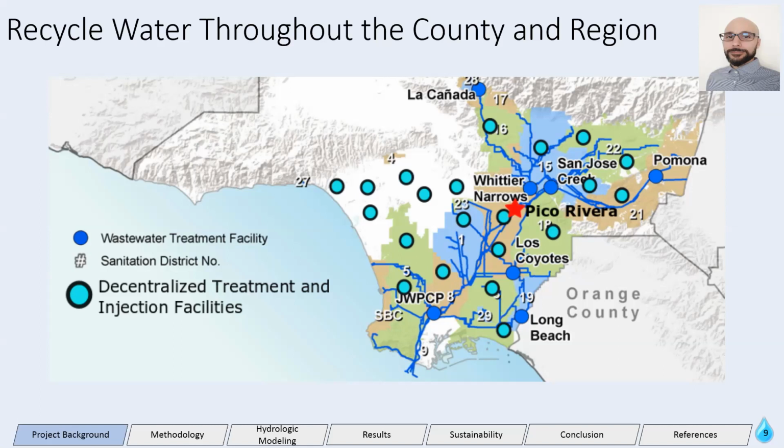This will increase the local water supply and create a sustainable local water cycle while eventually reducing the need for imported water. Our area of interest was the Los Angeles County town of Pico Rivera, but the larger goal of the project is to encourage the switch to localized water treatment in towns across the county, creating a network of decentralized plants.